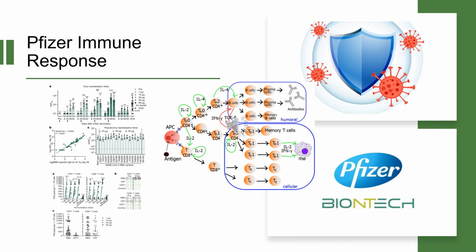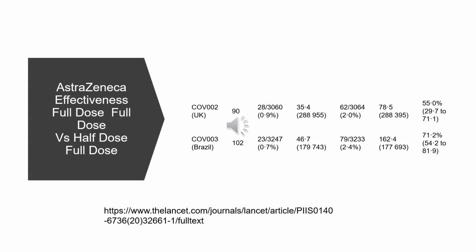Now, you'll notice in the news, AstraZeneca has just been lying about the immune response. They've been saying it's going to work against the mutation, even though they never designed it for mutations. In this slide, you can see this is actually a copy and paste from the Lancet journal article, which you can review yourself. And what it's really showing is the low efficacy you get with the AstraZeneca one. In fact, the full dose actually shows a 55% efficacy rating, which is terrible, absolutely terrible. And in the half-full dose, you get 71%.